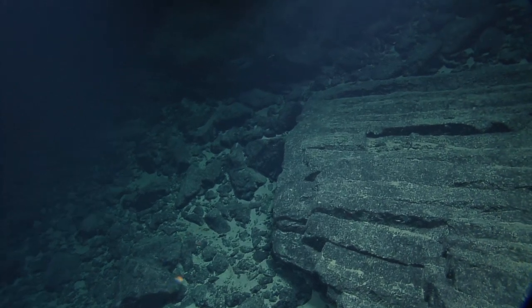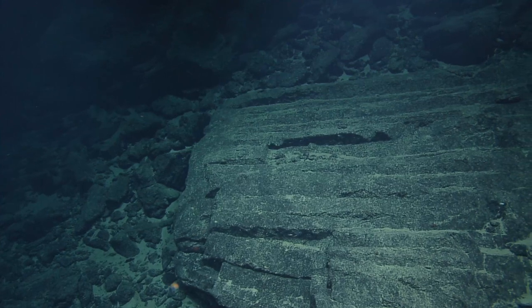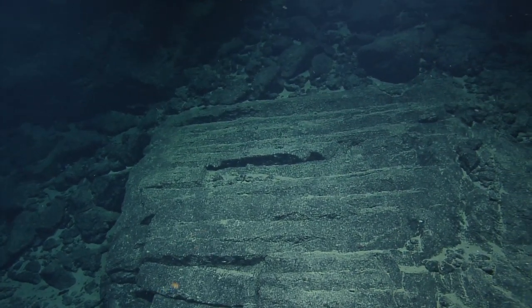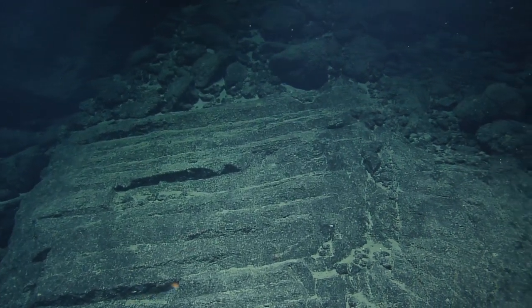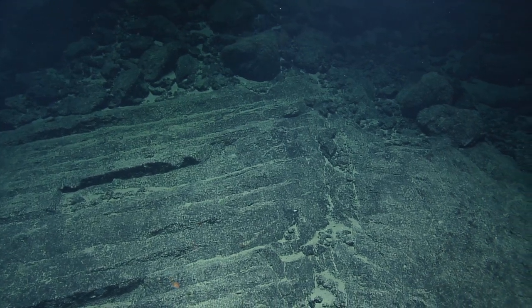Oh, these are interesting striations on the substrate. Yeah. So, is that columnar basalt? That's exactly what it is. Good job. Yeah, nice big chunk of, looks like it's in place too, so we may be looking at another dike intrusion here, part of one. And yeah, we're looking at a cross section of it.